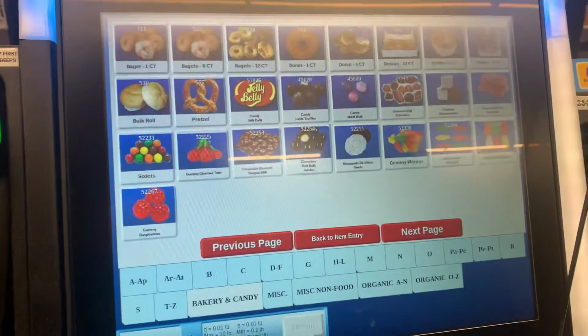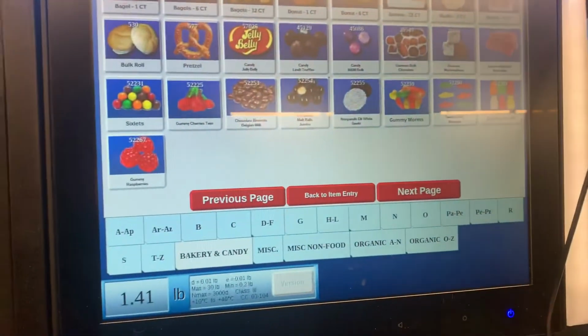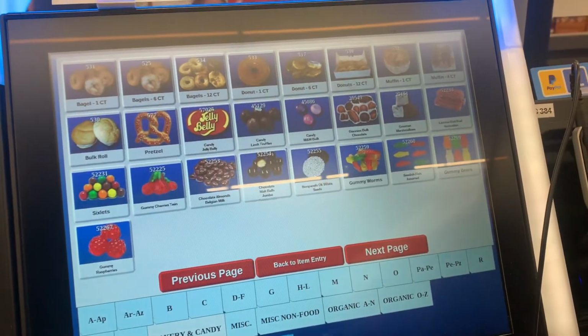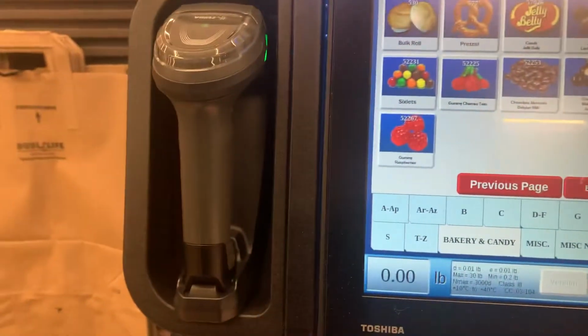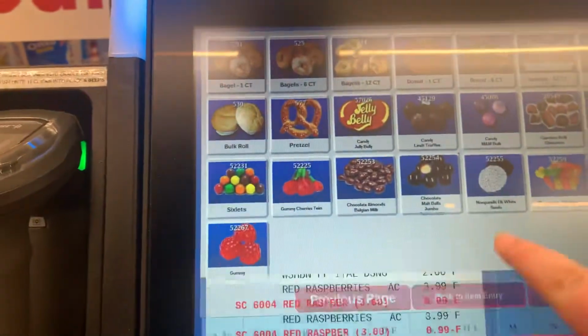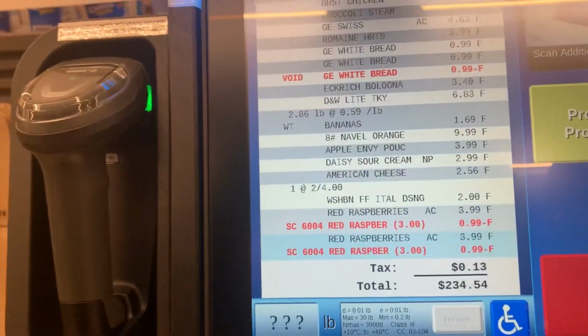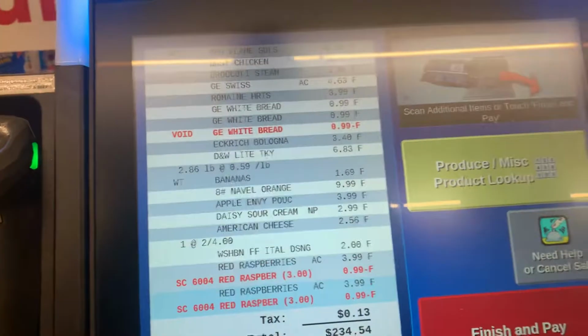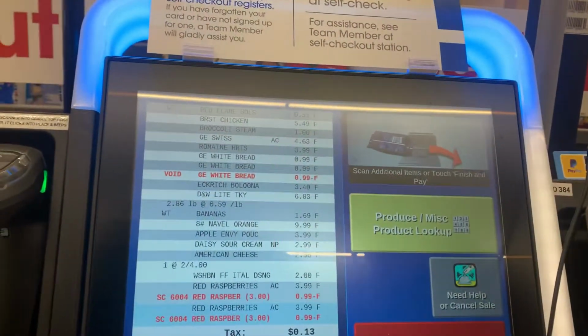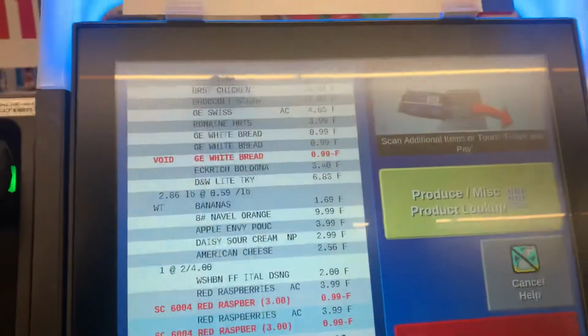Pretzel. Try to scan it again. It's not doughnuts. Well, what is it then? Some special doughnut thing. Do you know how much they were? I don't know. Should I ask for help? Yeah, because I don't know what's going on.